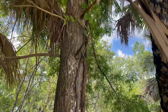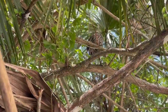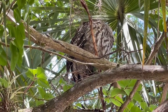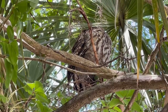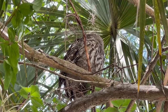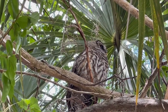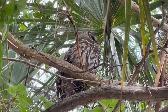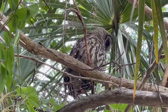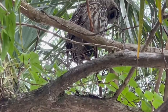So up in this tree here is the cutest little baby owl. The baby barred owl. A little fuzzy guy. So he still has that juvenile fuzz up around his head. He's super cute. There's a little butterfly flying around him.